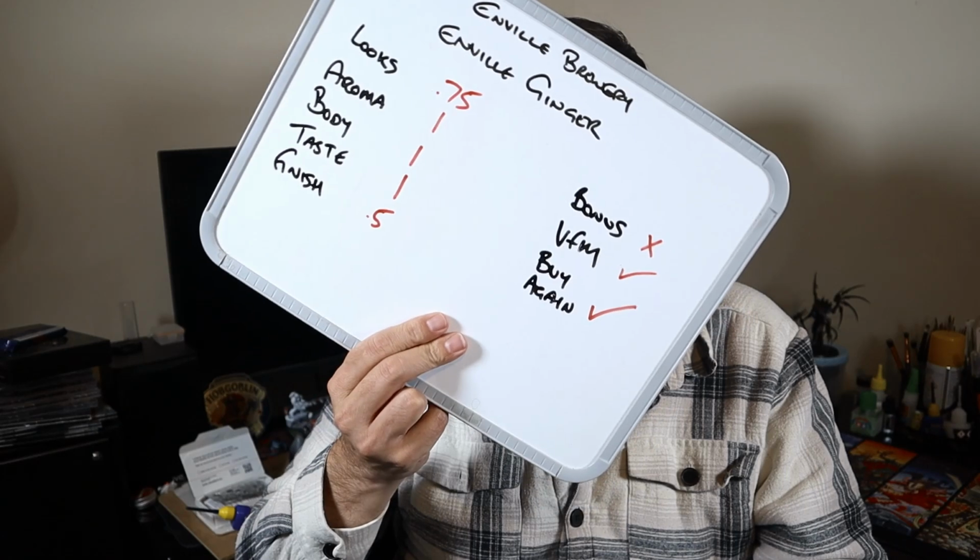It's a very tasty beer, and one that I think I would enjoy more of. I think it would really benefit from a real big ginger hit. Maybe Enville do one. I don't know. I'll have a look. But anyway, 4.25 out of 5 with a couple of bonuses for good measure. So there we go. Ginger and beer. Who'd have thought it? Lots of people, apparently.